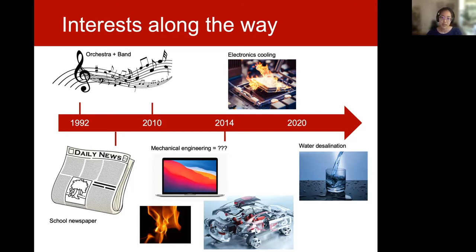And then finally, as I moved on to my postdoc, I wanted to take what I've learned from heat transfer and maybe apply it to a different space. So the PhD is like everything gets very, very narrow and you become very focused in one particular area. And so I wanted to try and broaden back out a little bit. So now I'm working on water desalination, which is still a heat and mass transfer problem. So I'm still using a lot of the things I learned, but a very different application, no longer looking at semiconductors specifically.